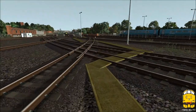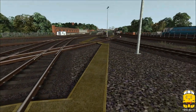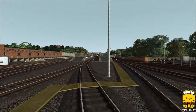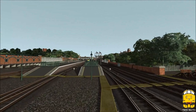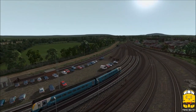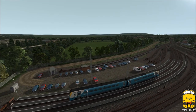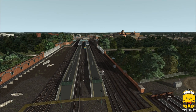Interesting footpath, I'm not really sure about this bit. A little bit messy in some places, but never mind. It's not too bad, it does the job. It's not too bad actually. Just a little bit where the joins come in. Looking very nice though. I'm just seeing where the routes go off here.